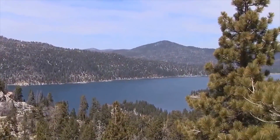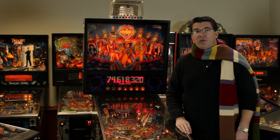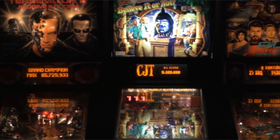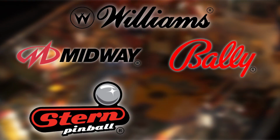For the last 10 years, Farsight Studios has been doing video game recreations of classic pinball tables like this one. We have licenses from the manufacturers of real pinball tables back in the heyday of pinball, companies like Midway, Bally, Stern, and Gottlieb, to create video game versions of their real pinball table designs.